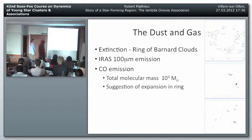The total molecular mass in the ring now is about 10 to the 4 solar masses. And there's been suggestions that the ring is actually expanding. My own sense is that that really has not been definitively established. It's not that important for my story. This is important. And that's, of course, a lower limit on how much gas was there when all of this started. But essentially, we're talking about a small giant molecular cloud here.